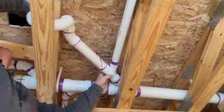And then it's hooking into all of these drain lines, which are going down to the basement. Remember our friend, the sewer pipe, the ugly sewer pipe? All our drain lines are now connected to this sewer pipe to go out to the sewer out in the street. We got this part checked off the list.